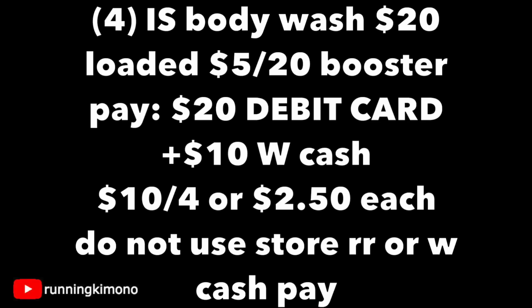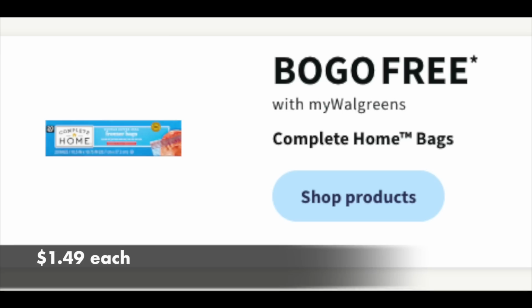Okay, for a lot of you home chefs, you're going to love this next little deal. It's BOGO free on the Complete Home bags. I know that a lot of you, because I do read the comments, commented the last time this came around, because they haven't been putting this out often. They used to have a buy one get two free, but they got rid of that, and then they brought this back about a month ago.